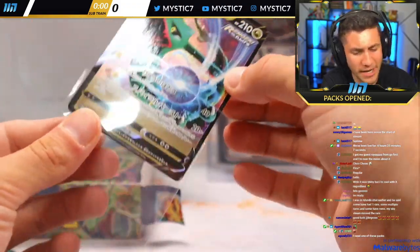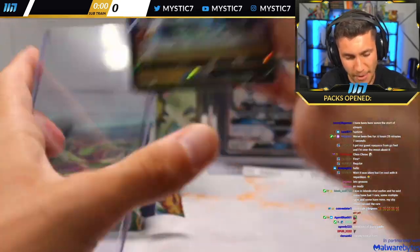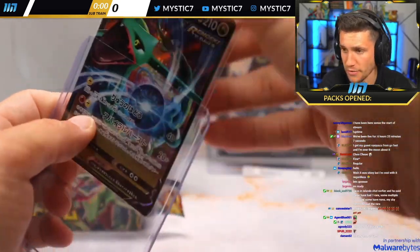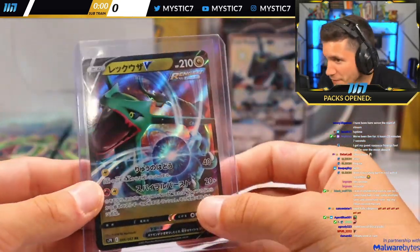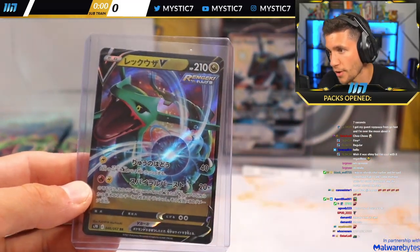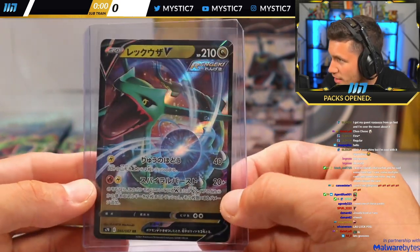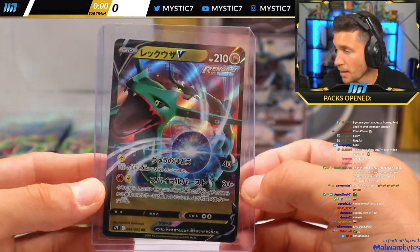Rayquaza V for Brandon G. Chat, you know what I'm saying? Everyone whose name is Brandon, I got to pull you some fire. I do. I just have to. Oh, I was in Island's chat earlier and he said some have one rare, some multiple rares, and some have none. My Skystreams missed the rare. Interesting. All right, well, Skystream's going to be a weird set to open up then.